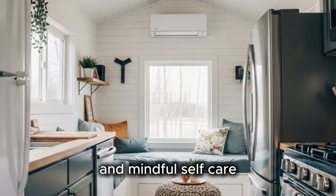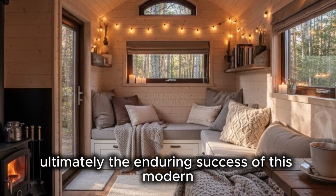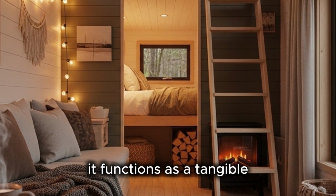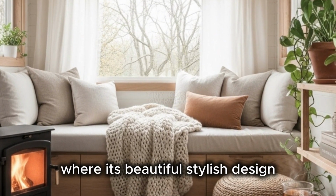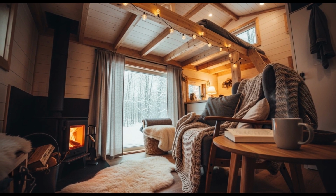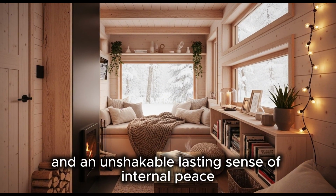and mindful self-care. Ultimately, the enduring success of this modern tiny house lies in its nature as an intentional living space. It functions as a tangible physical representation of a mindful lifestyle, where its beautiful, stylish design actively serves the much deeper purpose of cultivating holistic well-being, mental clarity, and an unshakable, lasting sense of internal peace.